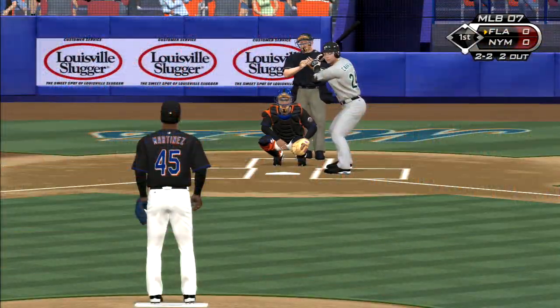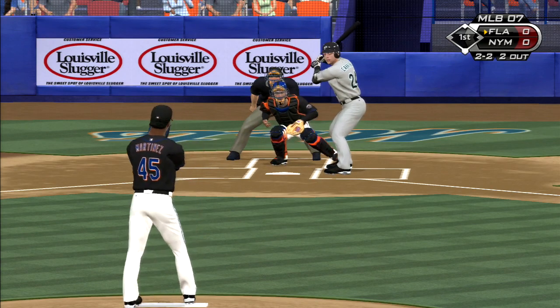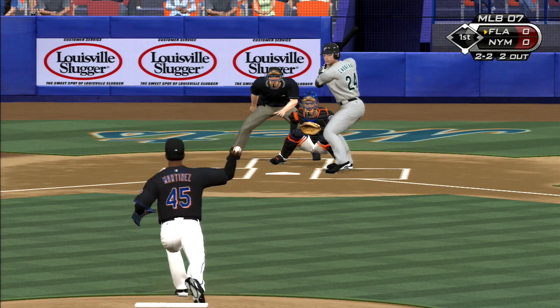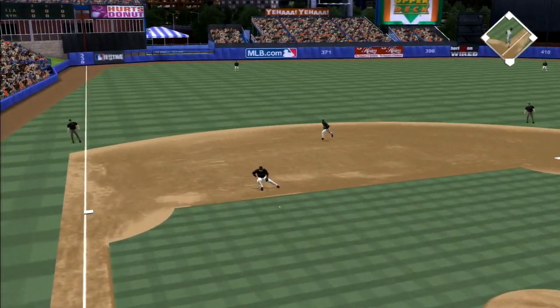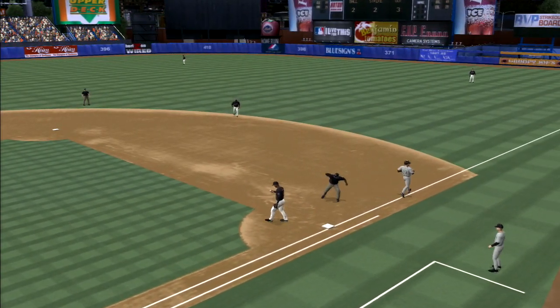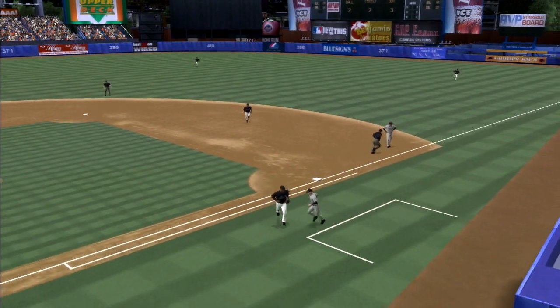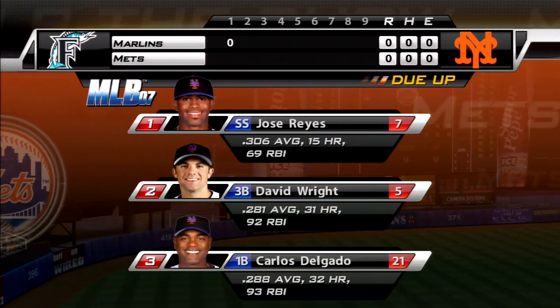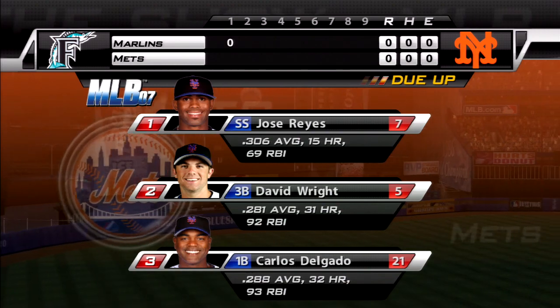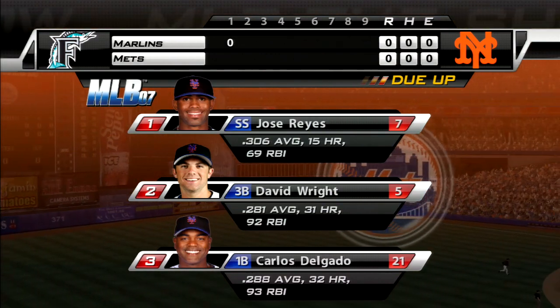Just underway from Shea Stadium. Grounded softly to the left side. There to get it is right. And a close play at first, but he's called out and the side is retired. So a rather pedestrian start to the top half of the first. And now the Mets offense will go to work for the first time. No score.